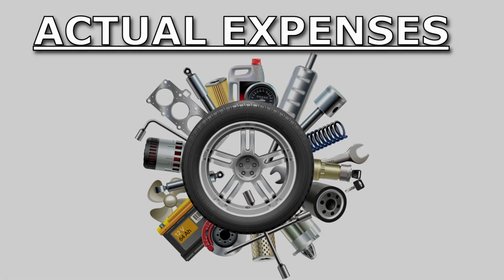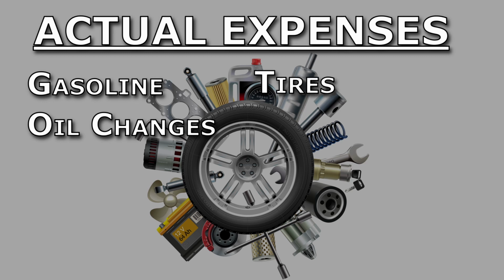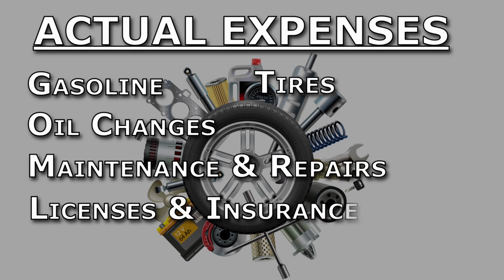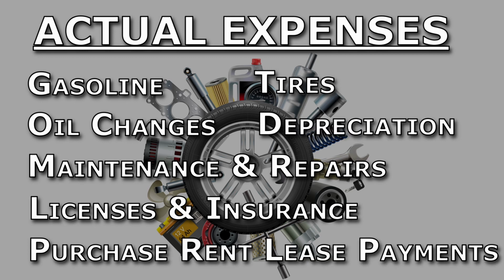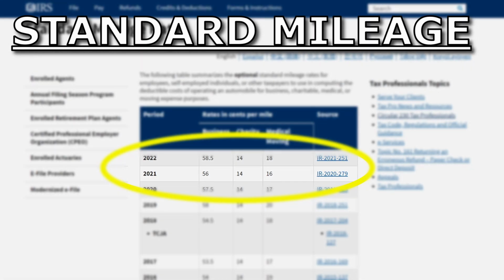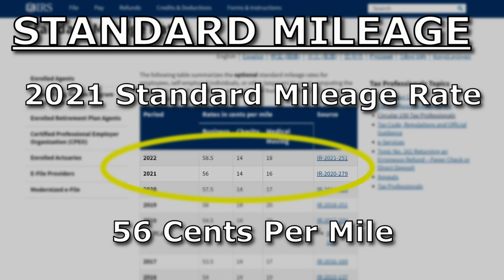So if you use the actual vehicle expenses method, you're allowed to deduct gas, oil changes, tires, maintenance and repairs, vehicle licenses and insurance, vehicle rent or lease payments, and vehicle depreciation. Or if you use the standard vehicle mileage rate method, you are only allowed to deduct the 2021 mileage rate of 56 cents per mile, and none of the prior mentioned deductions under the actual expenses method are allowed.